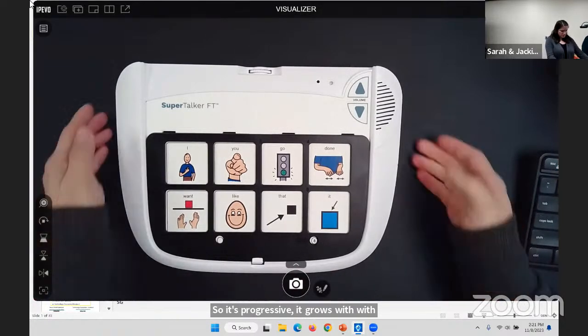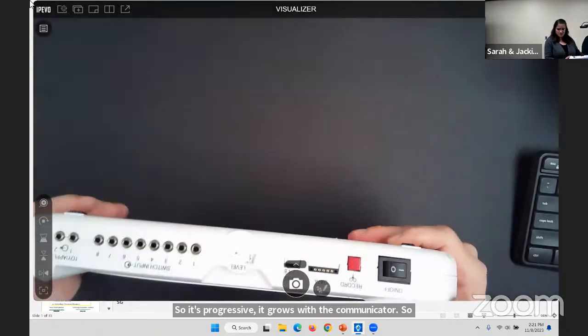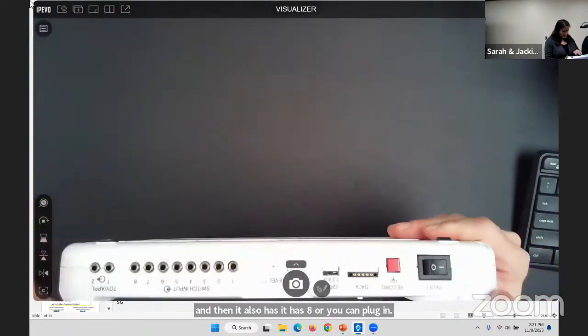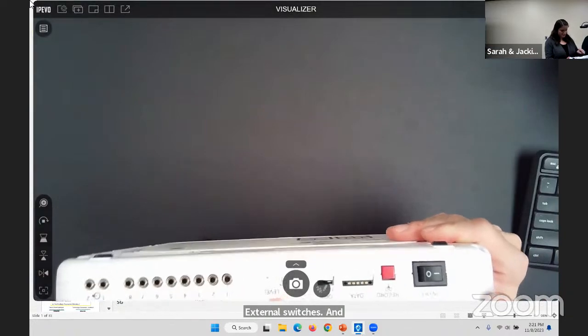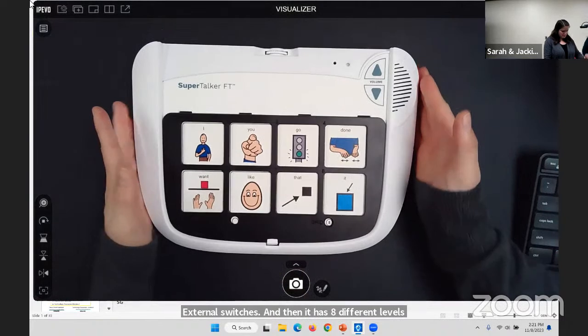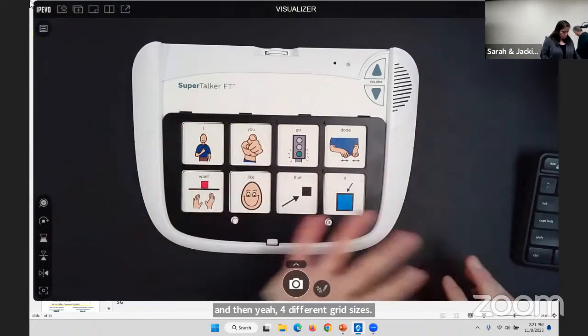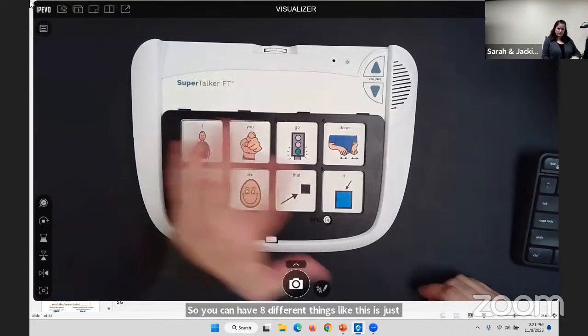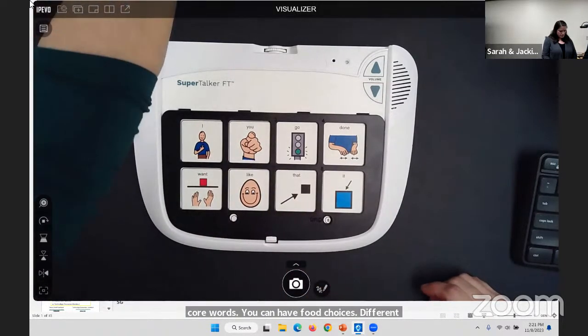It has eight, or you can plug in external switches. And then it has eight different levels, and then four different grid sizes. So you can have eight different things. Like this is just core words. You can have food choices, different academic things that you might need to talk about.